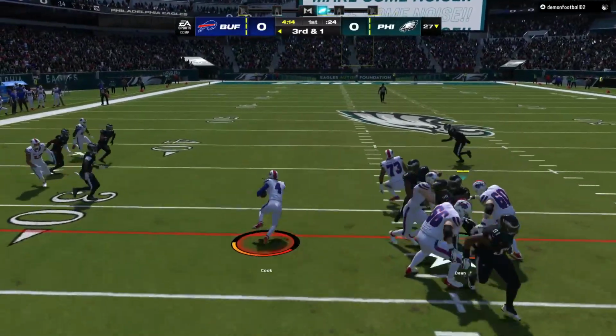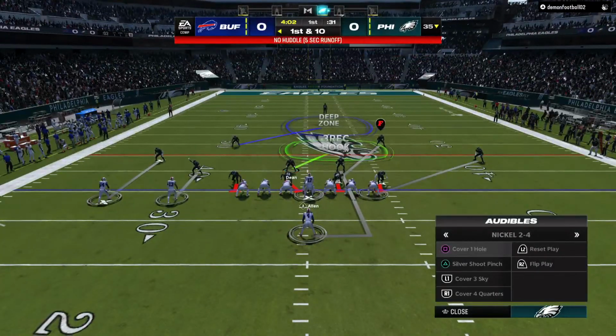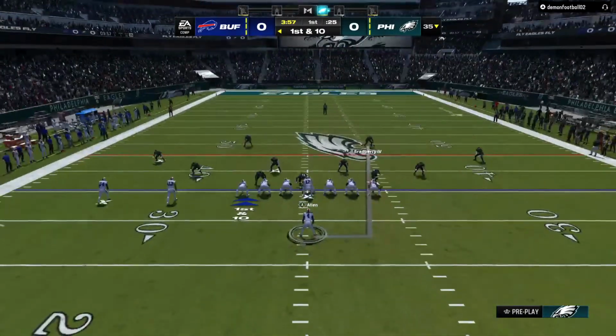They'll run it. Here's Cook, and he's going to have a Bills first down as the tackle is made at the 35-yard line. Allen going to change this at the line. First down, Bills.